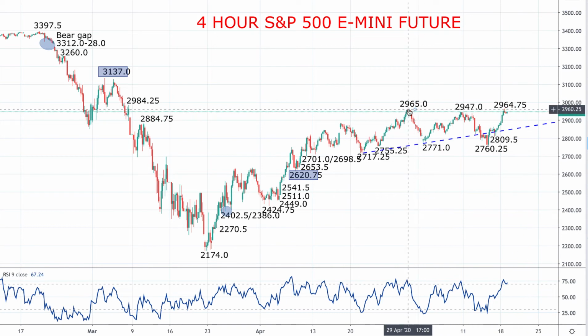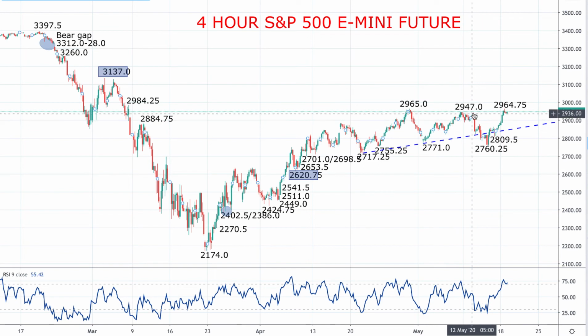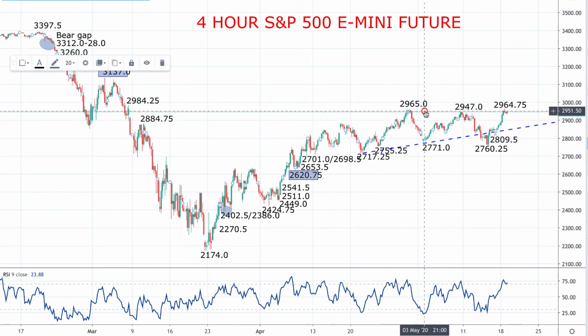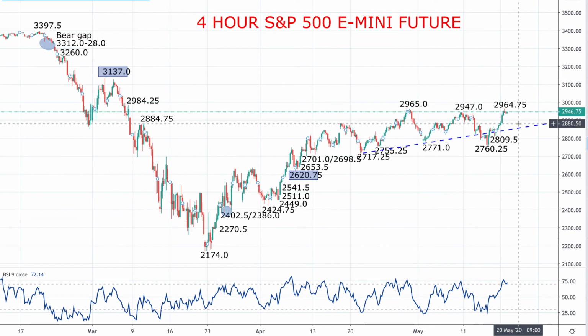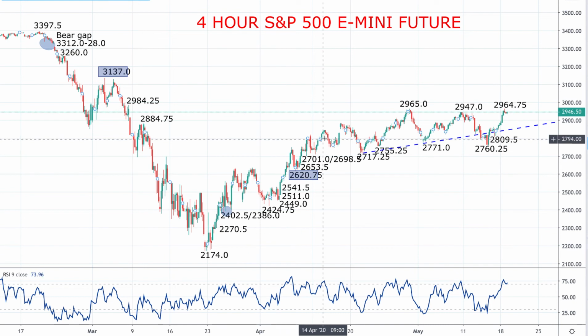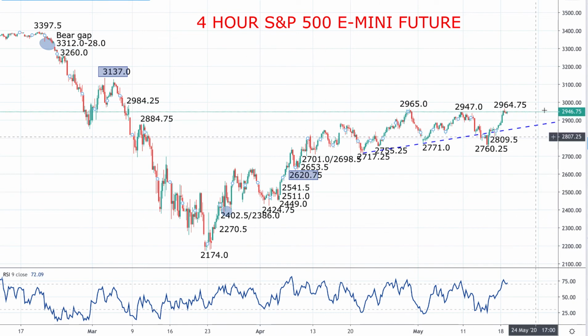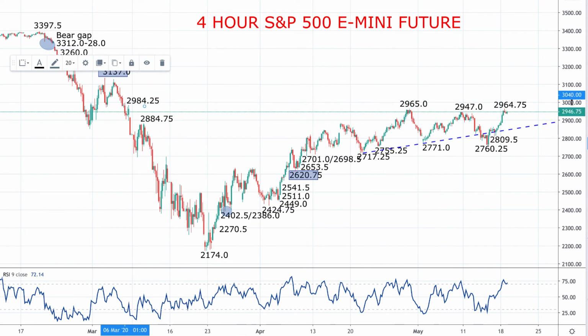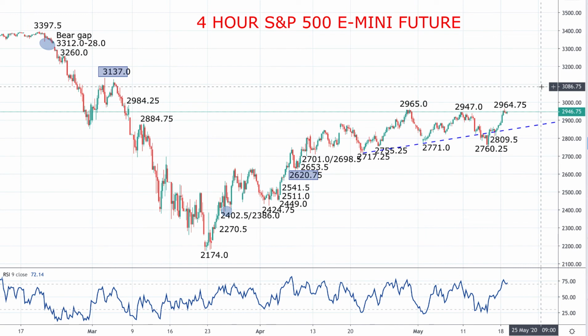For the S&P 500, we just went short of this 2965 high from late April, pushing above this May peak at 2947, and that leaves real upside pressures. We could easily see the bull theme that we had from March through into April re-energizing on the upside, and then bigger upside targets at 2984 and a quarter, maybe up to psychological 3000 in the next 48 hours, and then potentially even much higher.